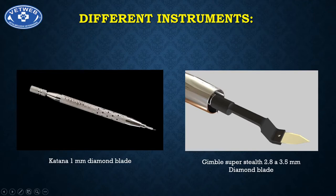Let's see some other instruments we're going to be using today. The same company, Mastel. And this is a katana diamond blade of 1 millimeter wide. So this is for the port incision. I do the two hands technique for the phacoemulsification. And this is a nice 2.8 to 3.5 millimeter diamond blade for the main incision. This instrument is called Gimbal Super Stealth. Both of them are very sharp instruments, so you can make a very nice corneal incision very easily.